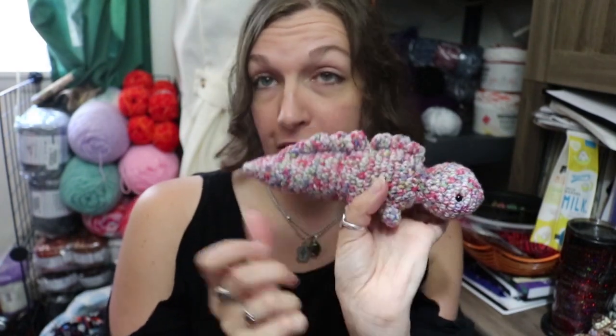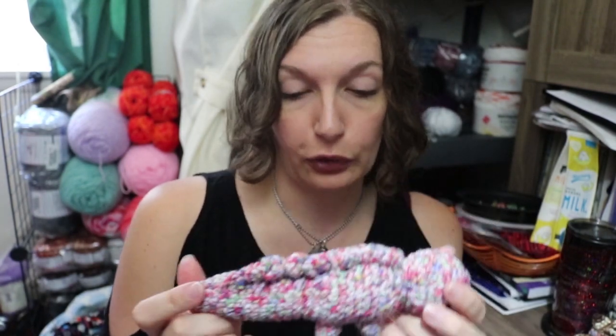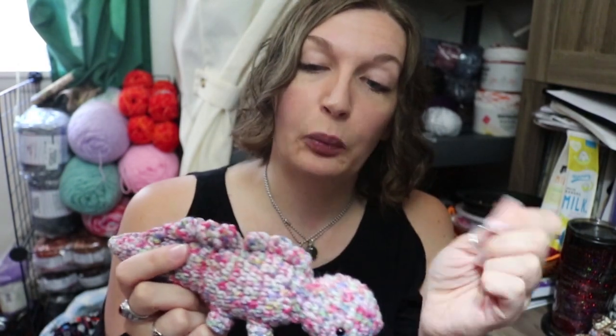So yes, this is the first one I have made out of the second volume of 100 Mini Amigurumi. I actually made this while I was recapping, watching John Wick 2 last week before I went to see John Wick 3 on Friday, and it was so good.